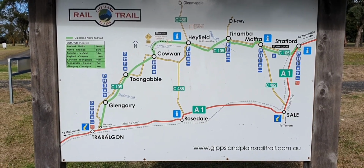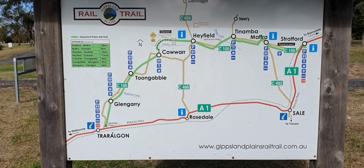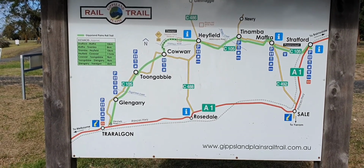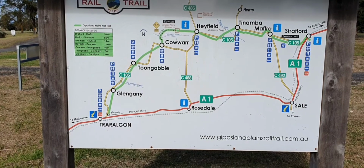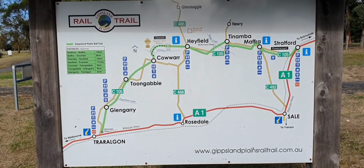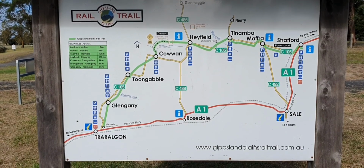We have an updated map. It's a newer one with a Glengarry Traralgon section on it. Well, that makes this ride even better. A little bit longer, but even better. This last section is really good.